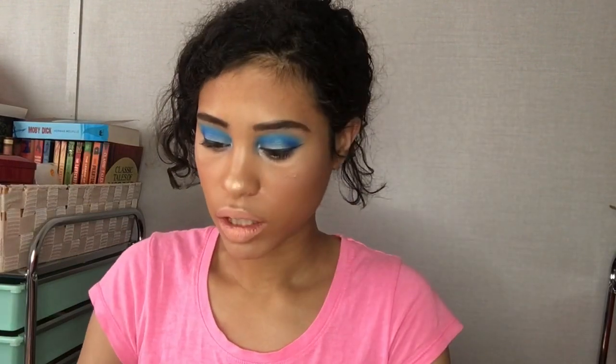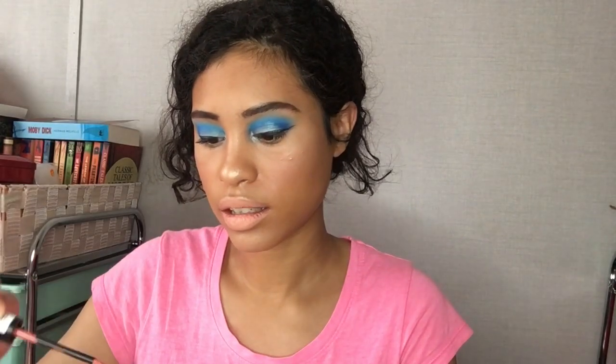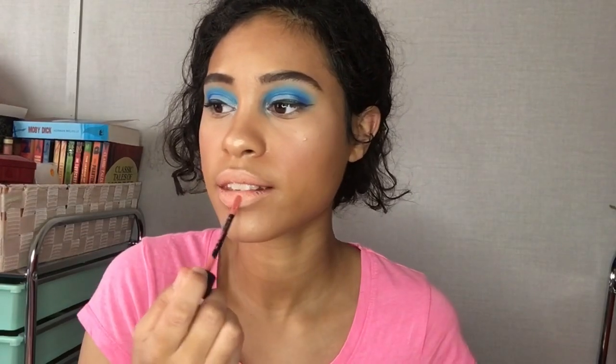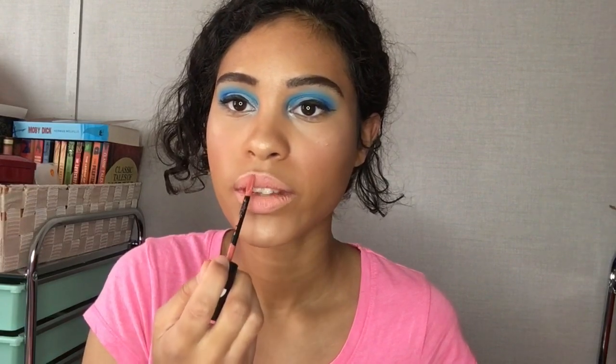Okay, that's a little too nude for this look. That's fine. I'm gonna go on top of it with the Essence Stay 8-Hour Matte in the shade Duck Face. Like a real pinky-like color, but... Okay, yeah.